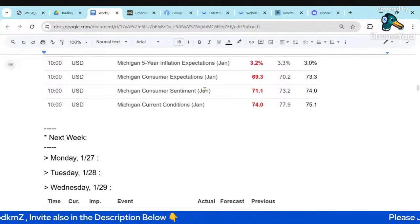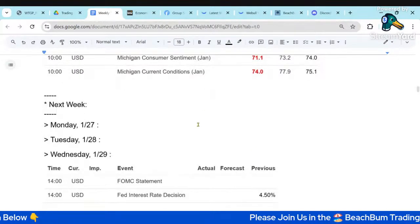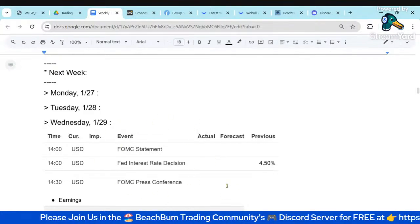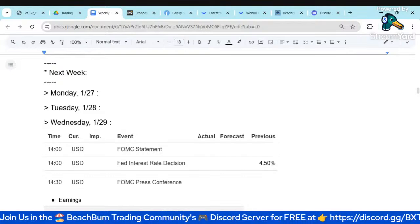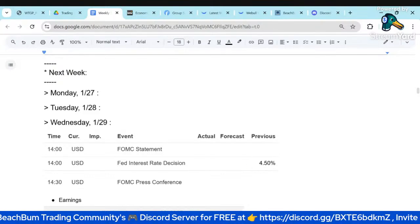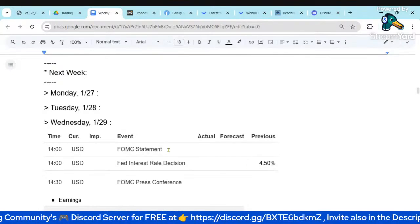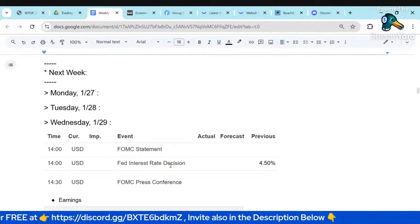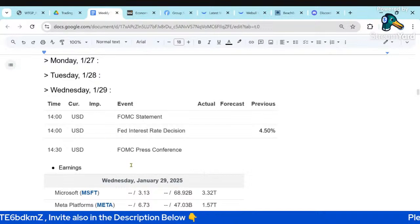So we'll look at the rest of the data from last week and then also the full calendar for next week. But again, Wednesday, we get the January Federal Reserve interest rate decision. We'll look at what the expectations are. Currently, it's at 4.5%. So again, at 2 o'clock, we'll get the FOMC statement, their interest rate decision. Then at 2:30, we'll get Powell's conference call.